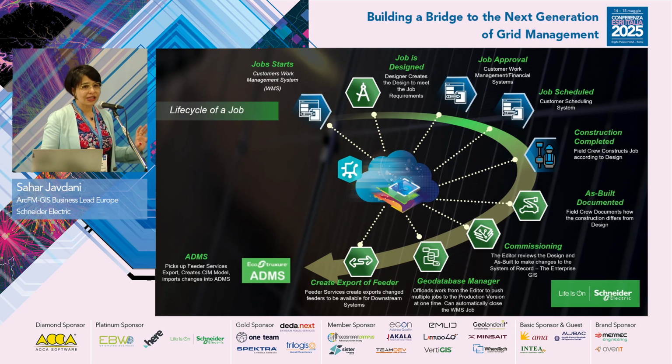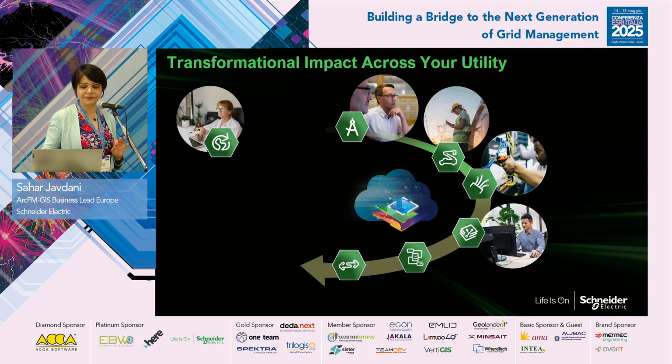Our vision, as you can see it here, we digitize the workflow. That's why you can see that green arrow all through my presentation, which represents that we're connecting really from the moment the customer calls for work to the end, to the last point of integration to the other systems.